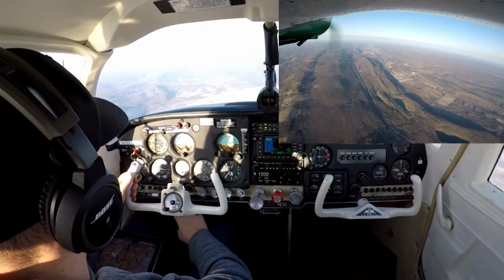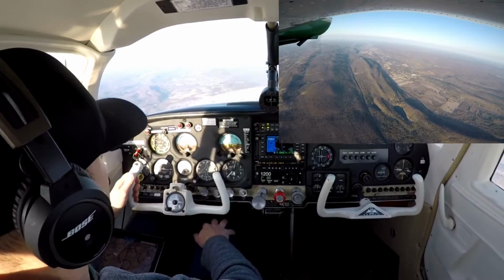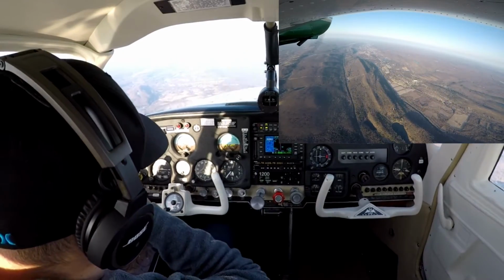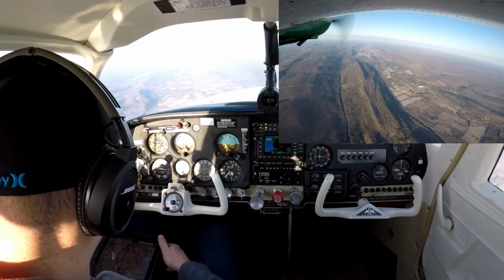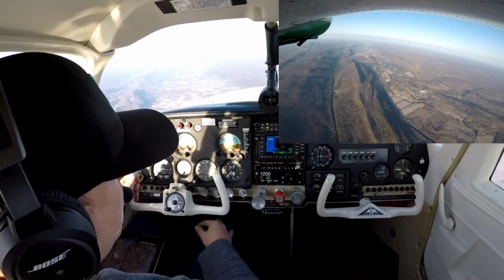Keep my landing light on because it's a little hazy ahead. These other planes flying around, they can see me. I got the LED landing light, so it's going to last a long time, so I don't mind using it. It doesn't pull any power. My amps are always fine.